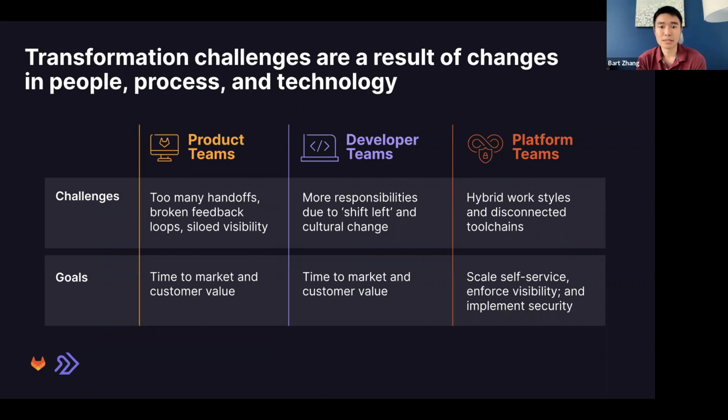Now, from a developer standpoint, primary goals are going to be aligned with product teams. They're going to be tasked with accelerating that time to market and customer value through introducing new features to end applications and end products. And developer teams, from a challenges perspective, are taking on increasingly more responsibilities due to the shift left and cultural change. So they're responsible for building their own tests from a unit test and integration test and a security testing perspective. They're required to validate the veracity of their code due to that shift left movement in the DevSecOps space.